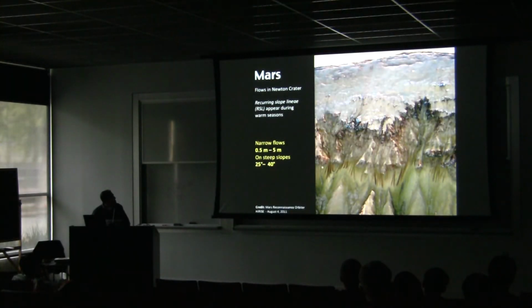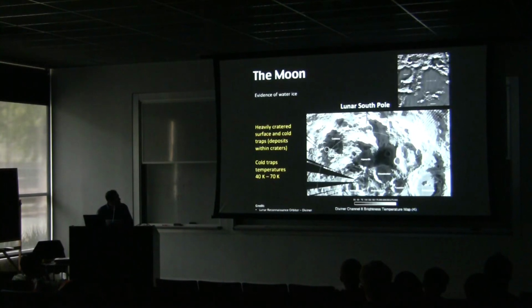And of course, the most recent one was a discovery of these deposits that people think are brine deposits, which are one of the key areas of interest to go after in terms of sampling and finding past habitability. Now, these flows are about half a meter to 5 meters in width, so they're fairly narrow, and they're on slopes of about 25 to 40 degrees.